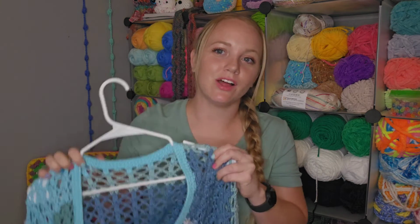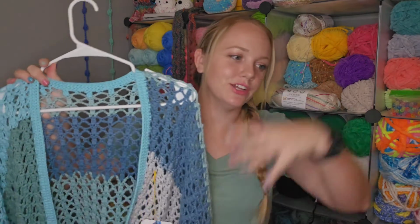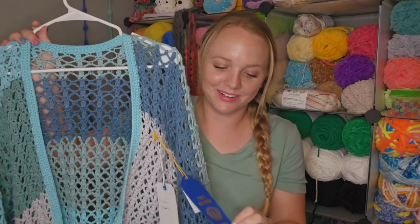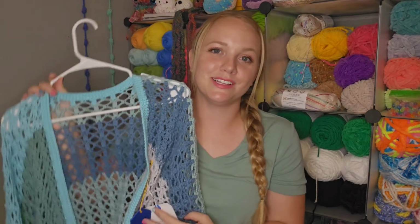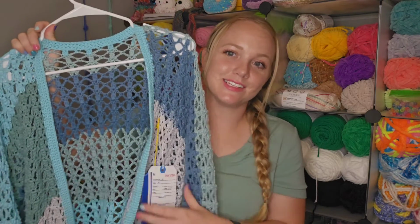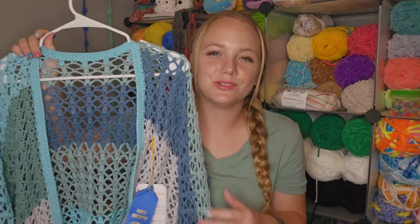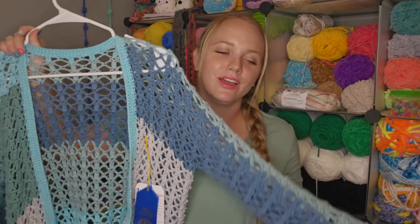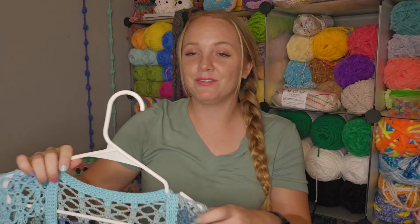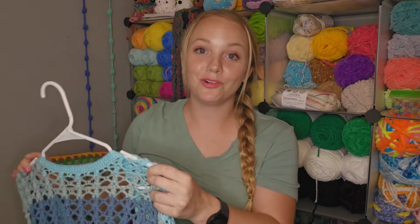Again, our fair, our town, our county is fairly small. And so, you know, it's not like a state fair or anything where there's just hundreds of items being entered. But still, it's exciting to win any ribbon. And just the experience of doing something new and putting yourself out there, that's fun as well, to just do something new like that with something you love. So yeah, I'm very happy, very excited to have placed in our local fair.